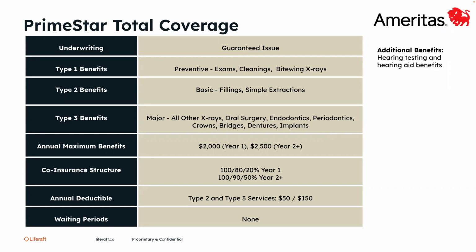But here, the max benefits for the first year are $2,000. Anything year 2 and beyond are going to be $2,500. So again, a little more valuable. And the co-insurance structure, again, attractive, 80 and 20 in that first year, and that goes up to 90 and 50 year 2 and beyond. Same deductible. Also, great thing about this plan, there is no waiting period here.